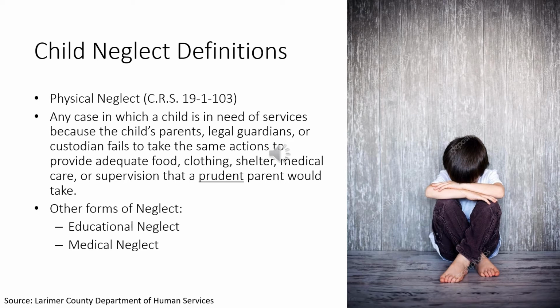So educational neglect means failure of a parent or a caretaker to enroll a child of mandatory school age, which is age 6 to 17, in school, or allow chronic truancy. This is why if children and adolescents are running away, you should be reporting them to the police as a parent, because otherwise it's educational neglect. It's actually educational neglect for school and physical neglect because they're leaving home. Medical neglect is not providing necessary health care.